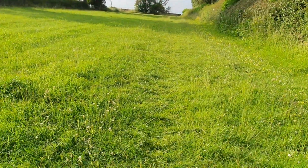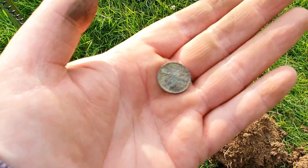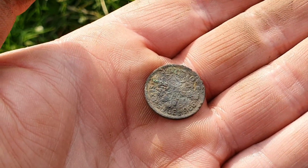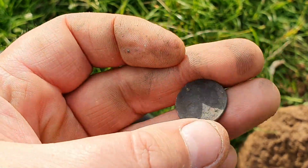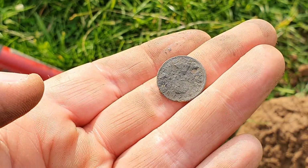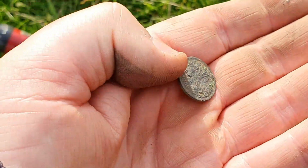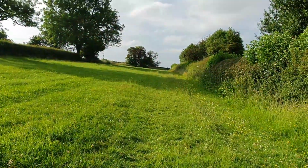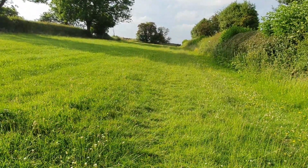Okay, well, this is apt for the football that's going on at the moment. This is a 1966 sixpence, Elizabeth II. So yeah, cupronickel, so it's rotted a bit. It's not very nice in the ground. I found far nicer ones than that. So yeah, let's hope the 1966 sixpence can do something for England.